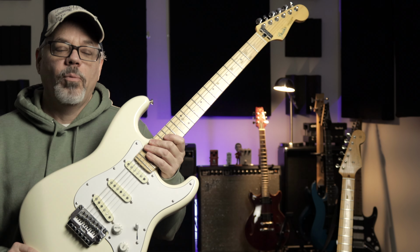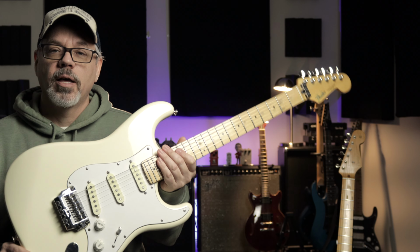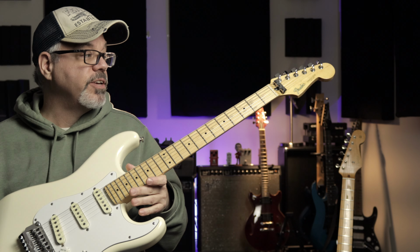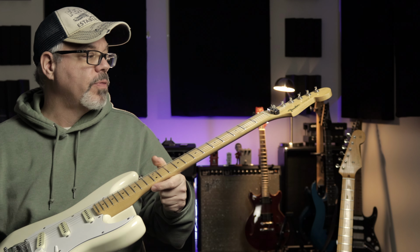The next guitar I want to take a look at is this one. This is my friend Jeff's Strat. It's a Made in Japan Strat. It's a System 1 tremolo here. We believe this is a contemporary Strat. Definitely has a flatter radius, which would be conducive to that model.